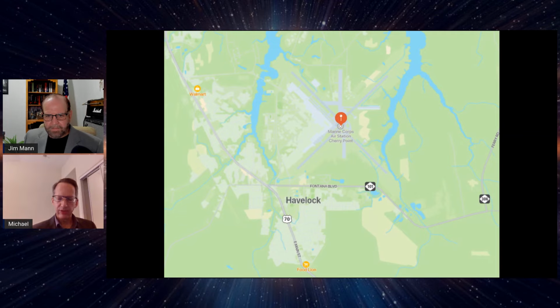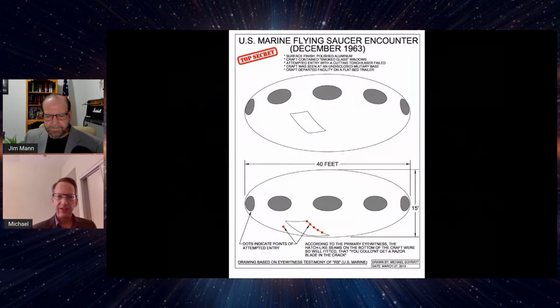So they land at this facility, and when they get to this facility, whatever this building was, facility, hangar, these hangar doors open up, and he sees a 40-foot diameter dish-shaped craft propped up on scaffolding. And it had about 9 elliptically shaped opaque windows wrapped around the outer circumference of the craft. It looked like a fat hamburger. It was about 15 feet tall. If you look on this bottom view here, I've got these red dots. And these red dots are the attempted points of entry where they were trying to get into this craft.